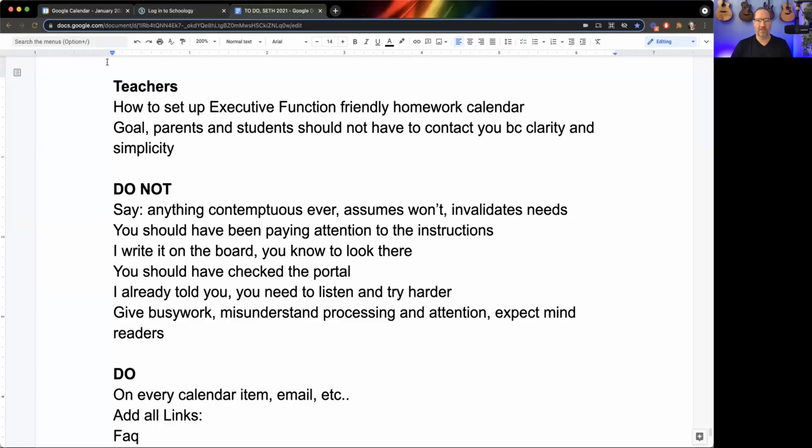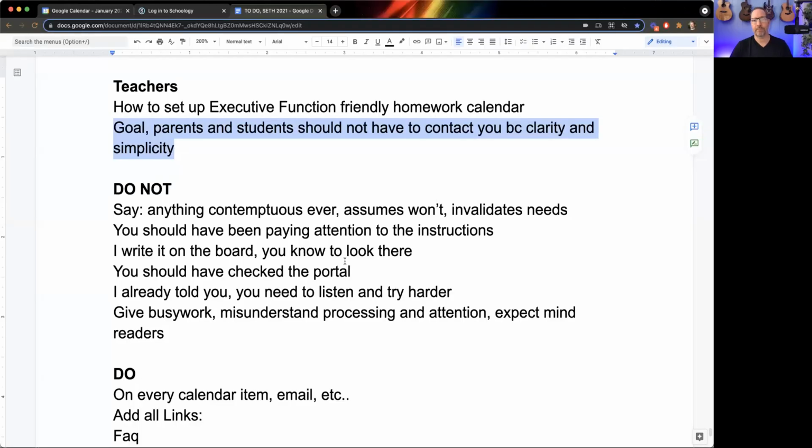So the first note that I'm going to show you here, you can read all my notes. Teachers, how do you set up an executive function friendly homework calendar, whatever you're using? The goal is for parents and students to not have to contact you, because there is clarity and simplicity. You're not overcomplicating it. You're being extremely clear, but it's as succinct and simple as possible. You'll know if you're doing this right because you minimize the emails you get from parents asking what the heck is going on, because you have it clearly available to everybody.